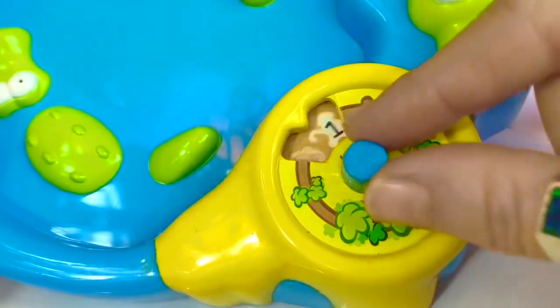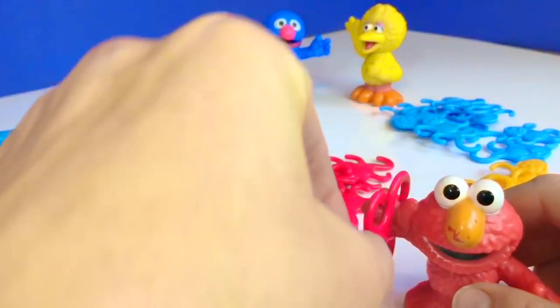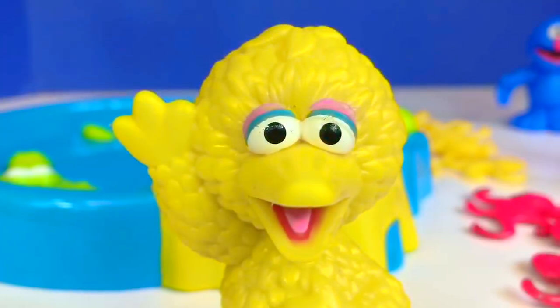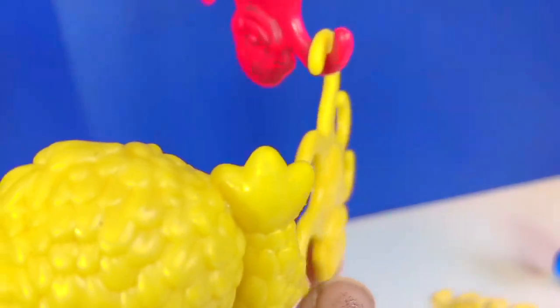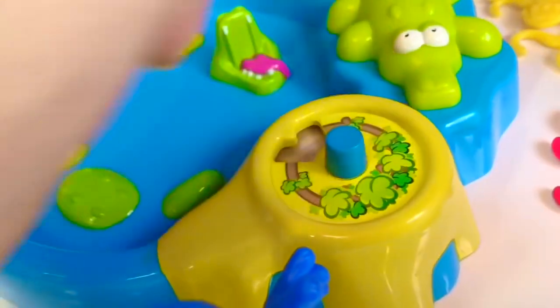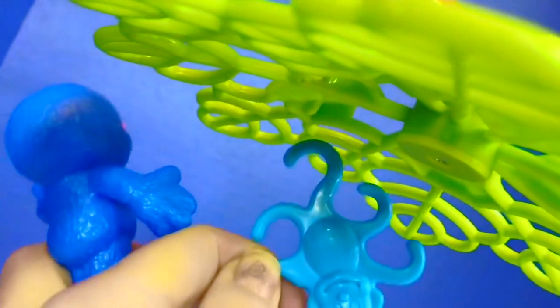Elmo, you are red. Your turn to spin. Elmo got the large monkey. Big Bird's turn. Let's spin. Big Bird also got the big monkey head. Big Bird's going to hang his big monkey on Elmo's big monkey. Grover's turn. Oh my goodness, Grover, you got the big monkey too. Grover has the blue monkeys. He's going to balance the tree out.